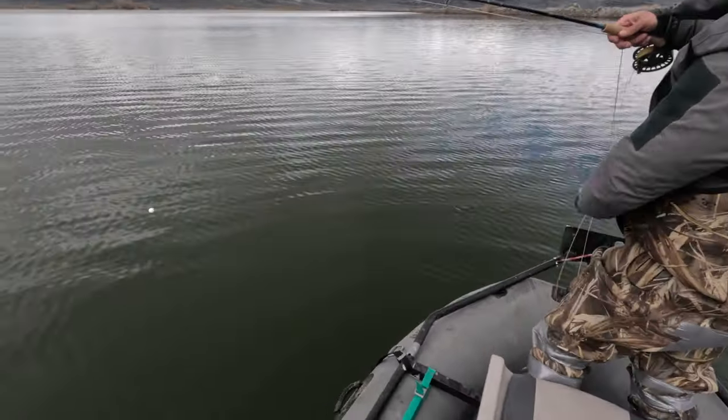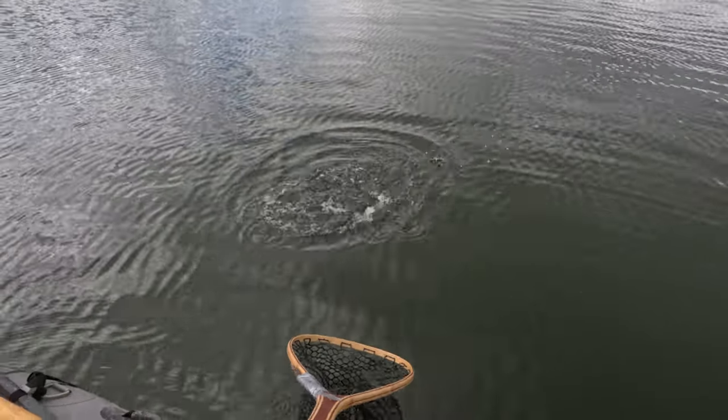What is that, dude? Doesn't even look like a rainbow. Did it? Oh, yeah. Super cool looking bow.